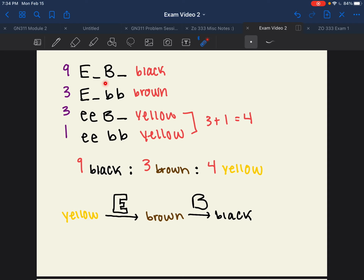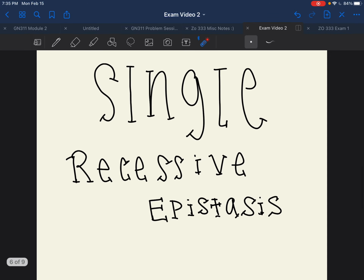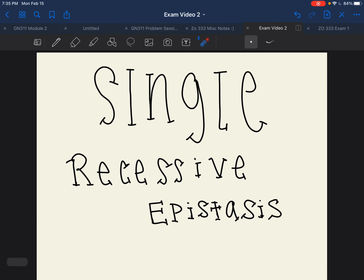So this first genotype has a big E and a big B, so it can pass through both locks and end up black. This next one has one big E but no big B, so it passes through here but not here, so it stays brown. And these last 2, neither of them have a big E, so it doesn't matter if they have a big B or not. They don't have a big E, so they can't pass through this first lock, and they're both yellow. So we combine 3 plus 1 to get 4. Therefore, our ratio is 9 black to 3 brown to 4 yellow. And this ratio means that this is a single recessive epistasis.